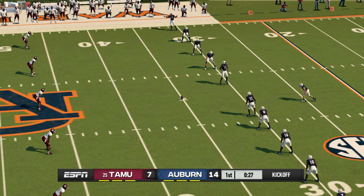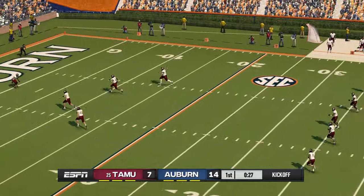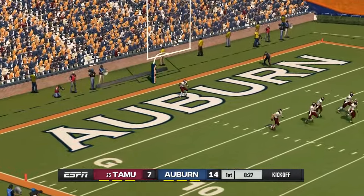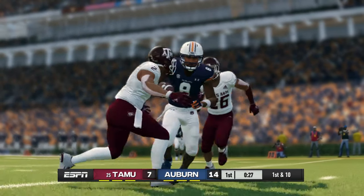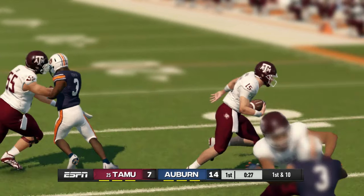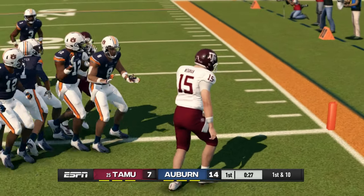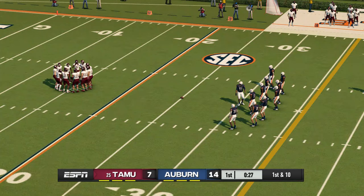Auburn to kick. Excellent kick. And it goes into the end zone, down for a touchback. Boy, the two offensive coordinators have to be loving this. In fact, you can look over at our booth next to us and see how much they're enjoying it with a big smile on their face. The defensive coordinators, on the other hand, might be looking for a pink slip on Monday.